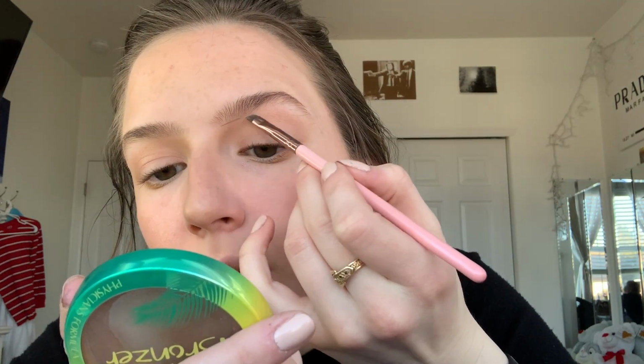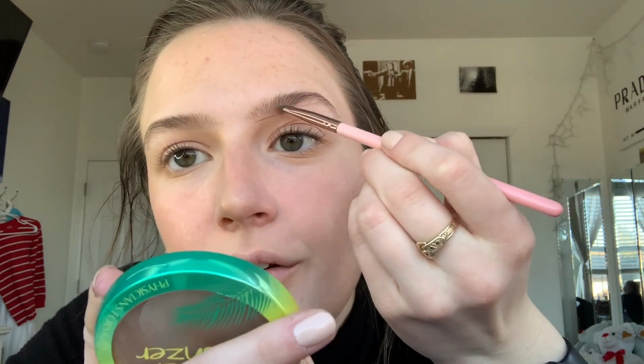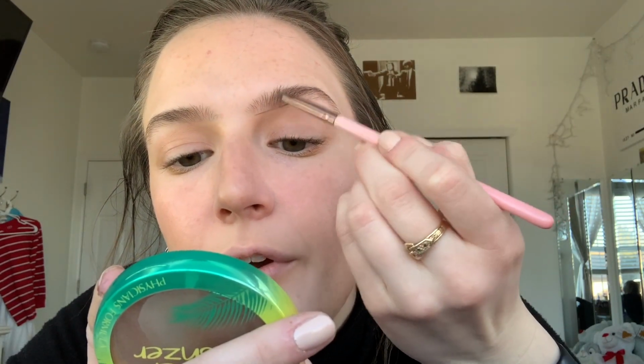Now I'm gonna take this little angle brush and the darkest one and take a little bit, and then I like to squeeze it small, line underneath, and then I just drag it up. And I find that this gives me the most natural look.